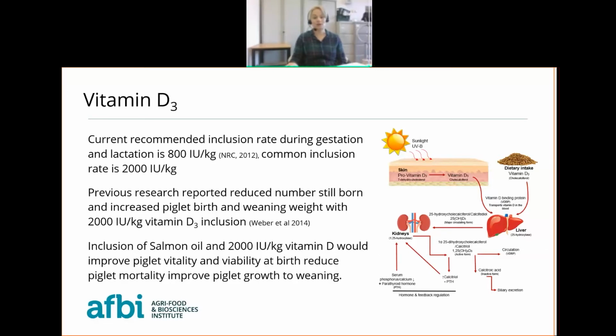While current recommended inclusion rates from the NRC are 800 international units per kg for sow diets during gestation and lactation, levels of up to 2,000 international units per kg are commonly used in commercial diets. The reason for this is that vitamin D is a relatively cheap vitamin to include, but 2,000 international units is really the upper limit that can be supplemented over long periods of time.